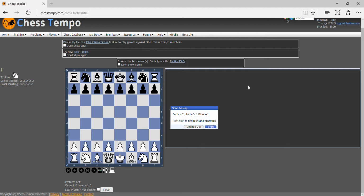But what does occur basically on every move is some calculation. And by calculation, this is a broader term than just calculating tactics. What Chesstempo does is it has these positions taken from real games that you can practice your calculation. Every one of these positions in the standard problem set has a solution whereby you get an advantage of greater than 1.75.